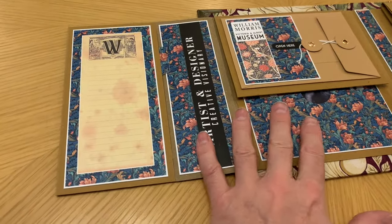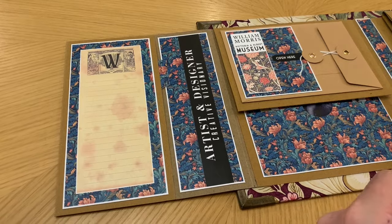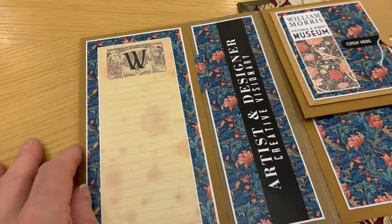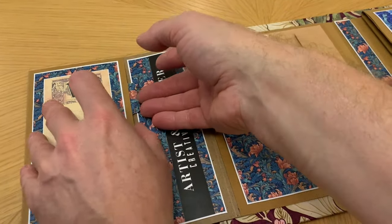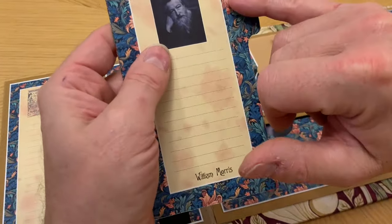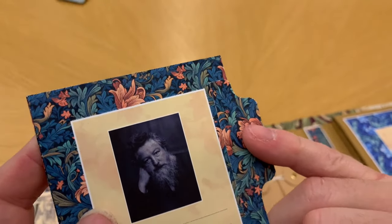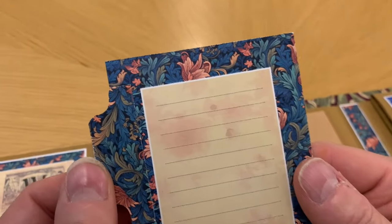Wow. So, artist and designer, creative visionary, William Morris. I like this. W for William. And at the other side, you'll find the M for Morris. And in there, the great man again. But look at this pattern. Look at that. Beautiful. Is it on the back? Of course it's on the back.